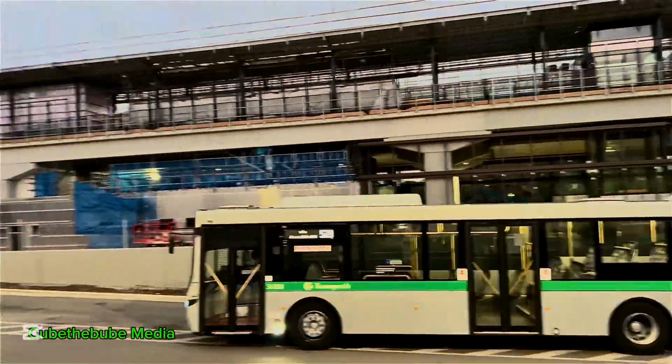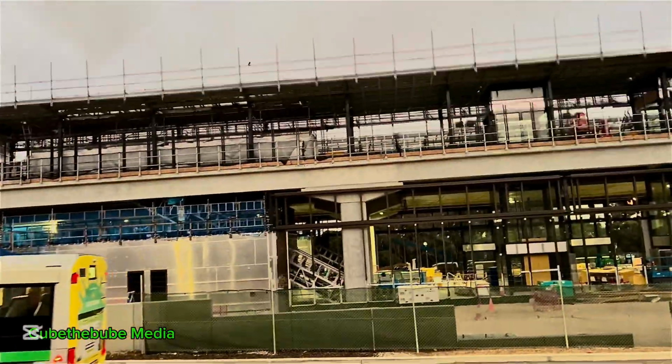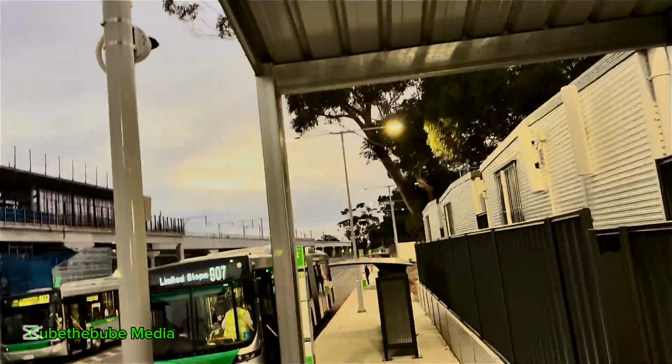Birds are noisy. Anyways, I'm here at Armadale, the ghetto land. Okay, so let's do our Armadale Station preview. Armadale Station is a key terminus on Perth's Armadale Line. Let's go down the stairs.